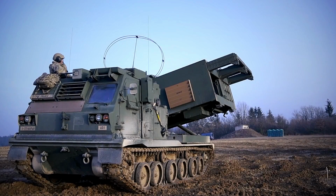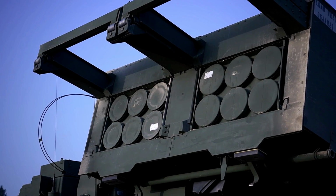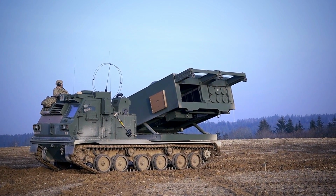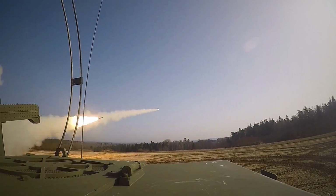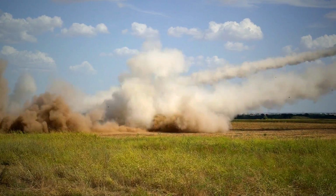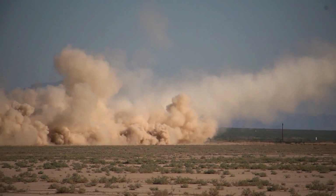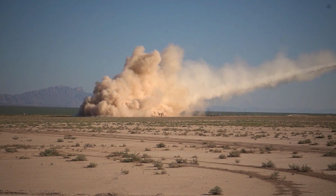The M270's rocket launcher is basically 12 rockets divided into 2 6-rocket pods, and the launcher system mounted on the chassis is highly mobile, able to quickly turn and fire from the desired direction. The M270 can fire surface-to-surface rockets and the Army's ATACMS, or Tactical Missile System, while the Integrated Fire Control Computer allows the launcher to load and aim simultaneously. Impressively, the system can fire 12 rockets in less than a minute, and the ATACMS system also allows it to fire the Block 1 or Block A1 missiles.